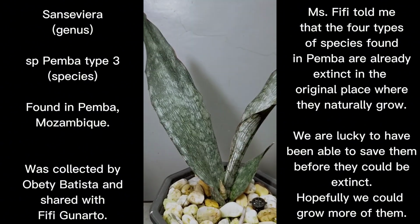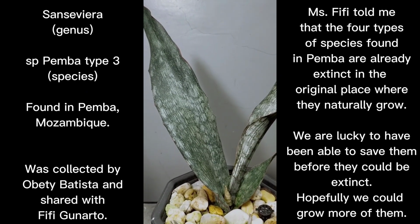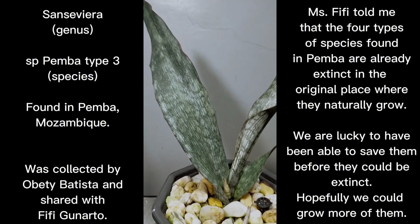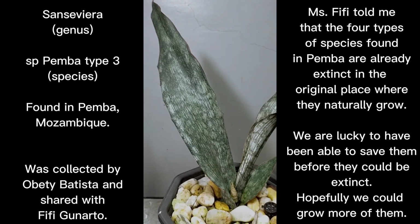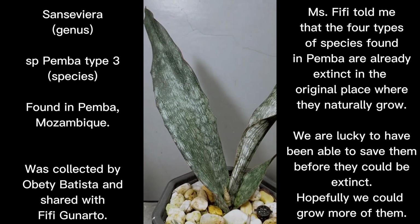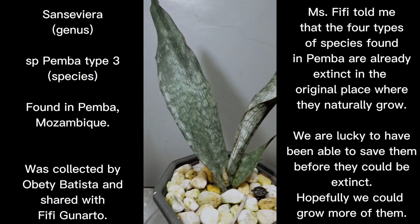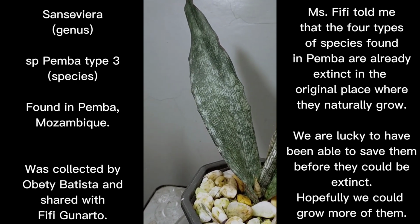Actually, I'm seeing another species, but I'm not familiar with it, and I have not acquired it yet. It has the name or ID of Pemba Bay, but I'm not sure, because I think it is not part of the four types of Pemba that were collected by Obete Batista. Obete Batista is the one that collected them in the wild.